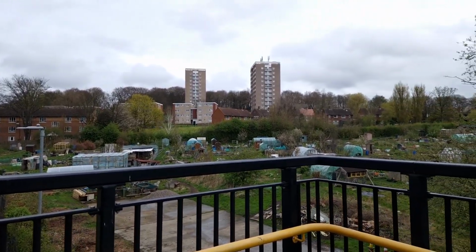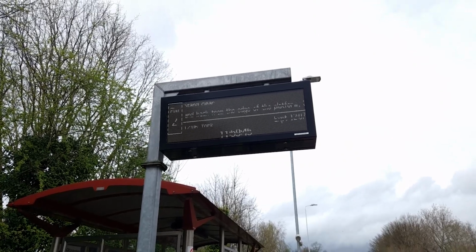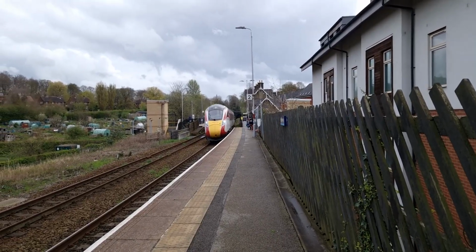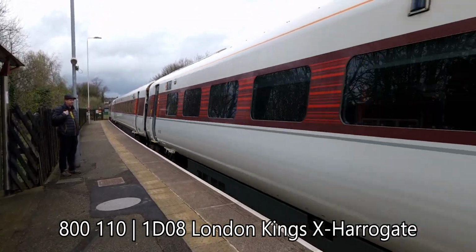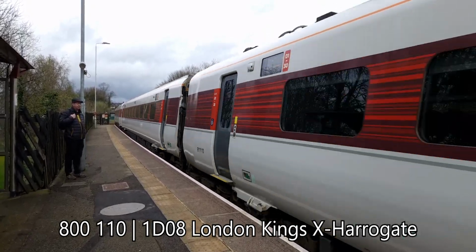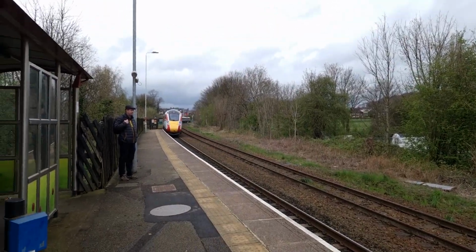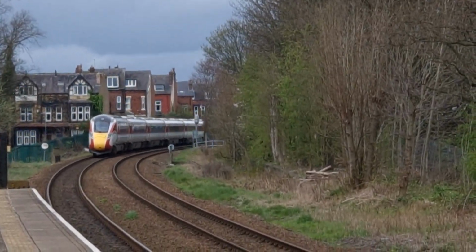So it's, as you can guess, right near the towns of Kirkstall and Headingley in the Leeds area. You've got some housing estates on the other side of platform 1. And on the other side of platform 2, you've got a main road, with Headingley and Kirkstall between those 2. Good time to go back to the station, the train is about to pass. LNER Azuma. That'll be headed for Horsforth and Harrogate.